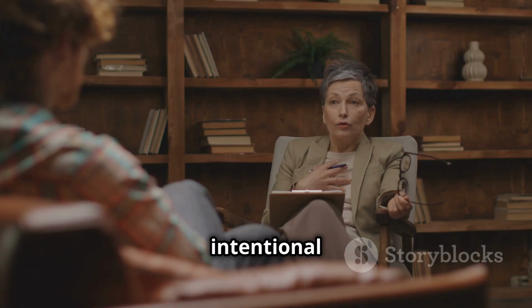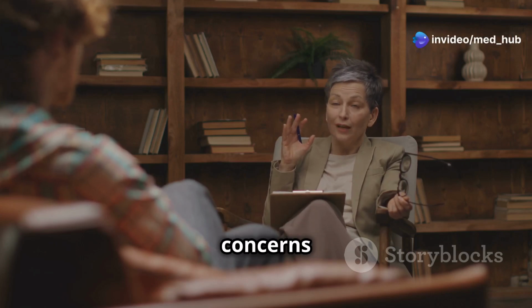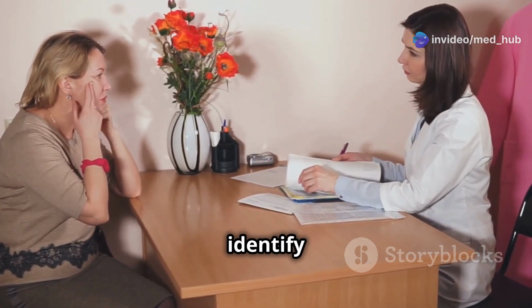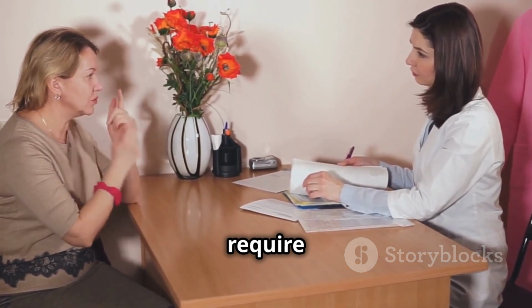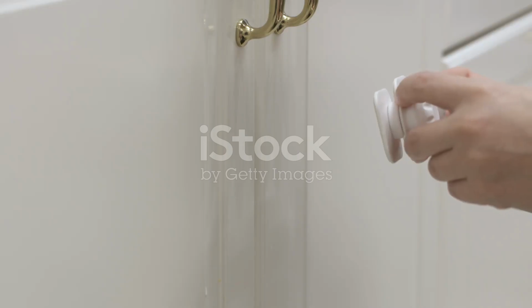In cases of intentional poisoning, it's essential to address the underlying mental health concerns that led to the incident. A psychiatric evaluation can help identify any mental health conditions that require treatment and provide support and resources for the patient.